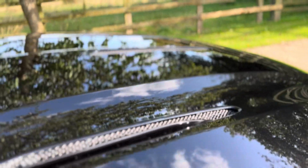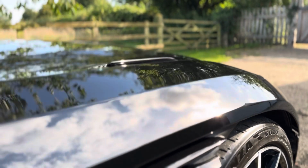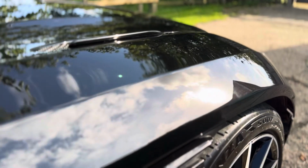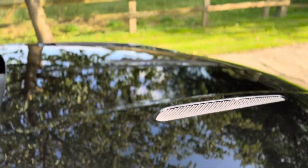Now we've had the car properly cleaned, you can just see what a fantastic paint finish that is. And then the sunshine, so it's difficult to show it because we've got a really low sun here. But what an amazing paint job, what an amazing colour. What a fabulous looking car.